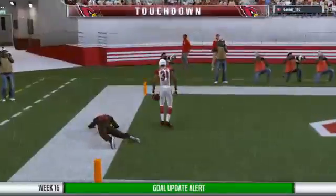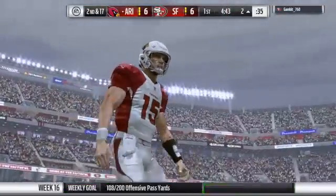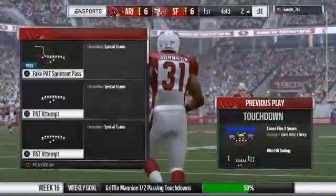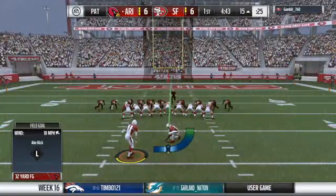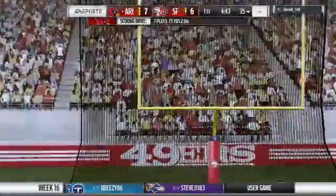Touchdown, Cardinals. David Johnson, his 11th touchdown of the year. And the Cardinals are an extra point away from grabbing the lead. And when a Hail Mary is completed for a touchdown pass like that, I think any defensive coordinator just puts their face right into their hands. I don't think there's any doubt about it.